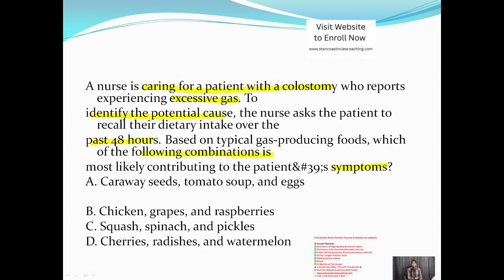Here are the options. A. Caraway seeds, tomato soup, and eggs. B. Chicken, grapes, and raspberries. C. Squash, spinach, and pickles. D. Cherries, radishes, and watermelon. Let's find the most likely gas-producing combination. Correct answer, D. Cherries, radishes, and watermelon.